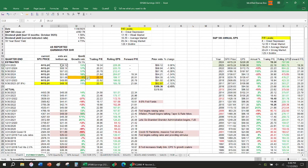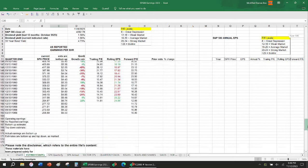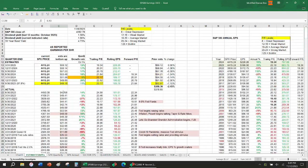And I'll just say this, the S&P 500 is just an incredible money-making machine. Look how these go up, $50 a share. In historical contrast, when we look back at the beginning of the data here, the S&P 500 for years made $3, $4, $5, $6 per share. Now it's making $50 a share. Isn't that incredible? 10 times. Profits are up 10 times in the last 30 years, 40 years.